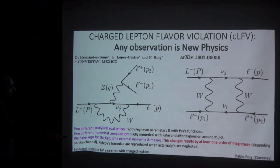And this, I mean, it's not easy to do, okay? But a number of different checks have been performed. So two different analytical evaluations, both with Feynman parameters and with Passarino-Veltman functions. Two different numerical computations, fully numerical with PAVE, that is better for numerical computation than Feynman parameterization. But also using what should be done here. Because what's the small scale in the problem? The small scale in the problem is the neutrino mass.